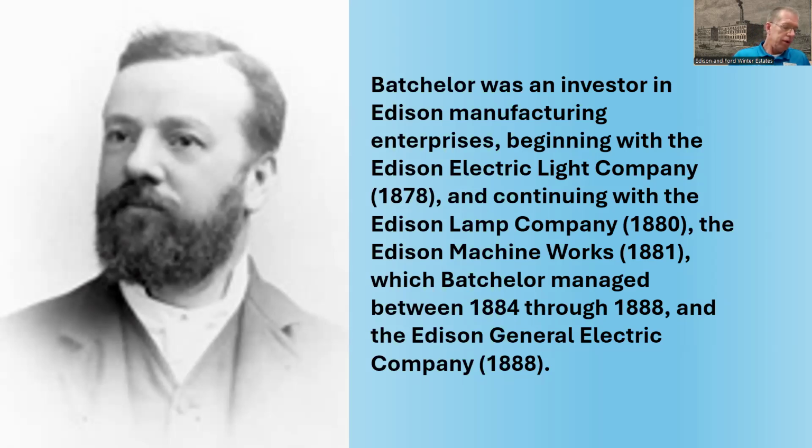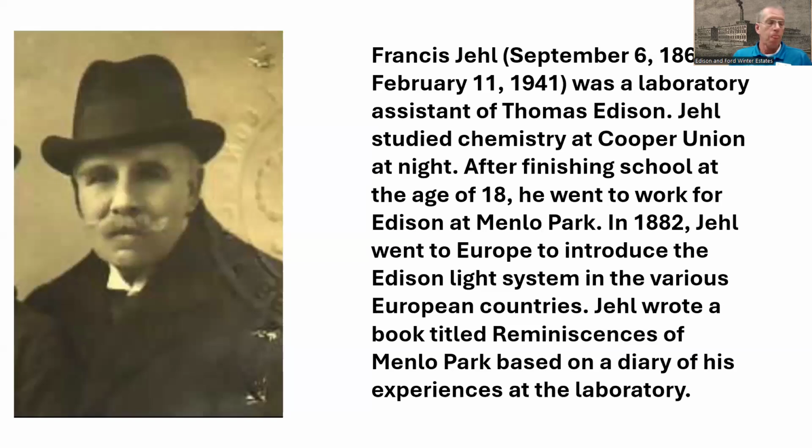He was born in London. He trained as a mechanic. He came to the United States at age 22 and soon joined Edison, becoming his closest associate. Batch, as he was nicknamed, went to Europe in 1881 to promote the Edison system, returning to head up the Edison Machine Works. So he introduced Edison's electric power plants to European countries, which led to a hugely successful business for Edison in Europe.